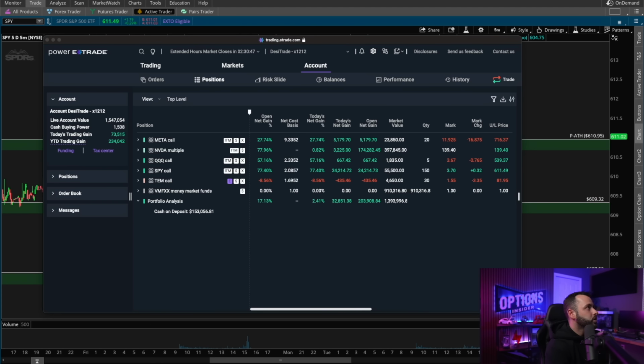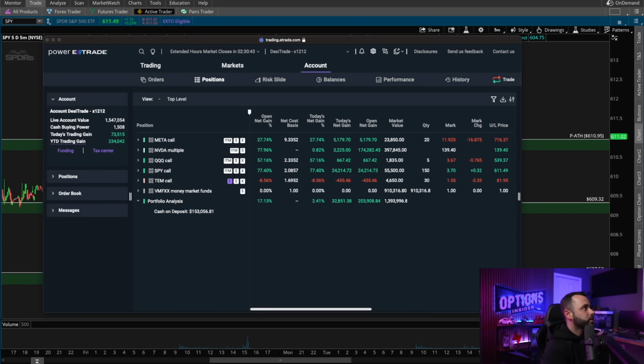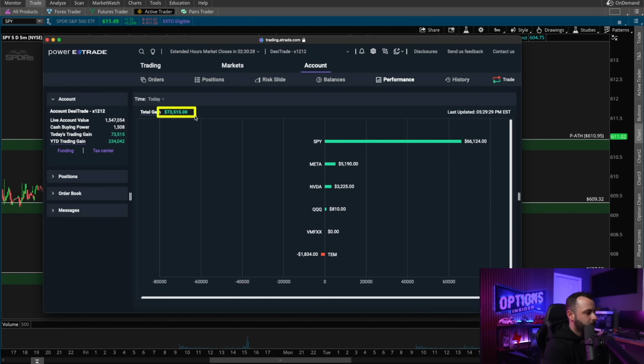Now the QQQ calls, you can see right here, that was straight from the Discord, but also straight from that Zoom call. That is something that I will continue to hold overnight. I did take some profits on that, and I also took some profits on this SPY call. Today, on the day alone, up around... year-to-date, up $234,000. Today, around $73,000, 66 of that coming from the SPY longs.